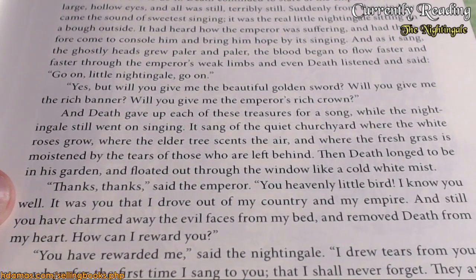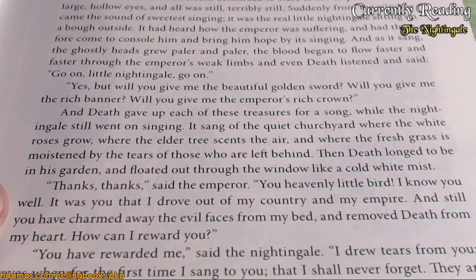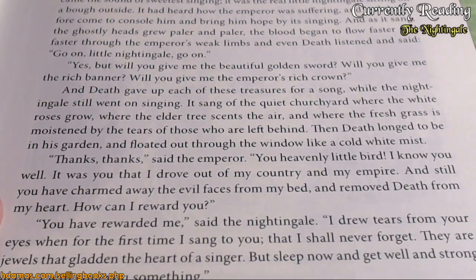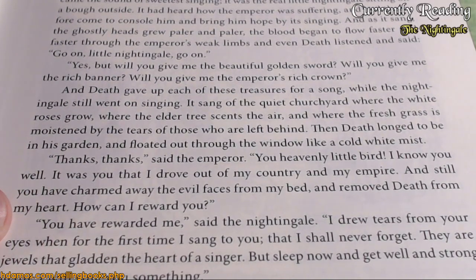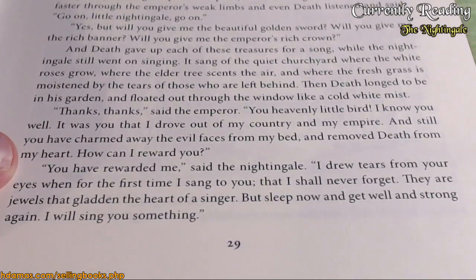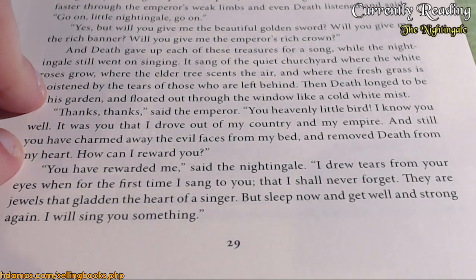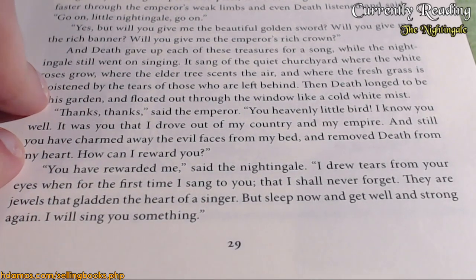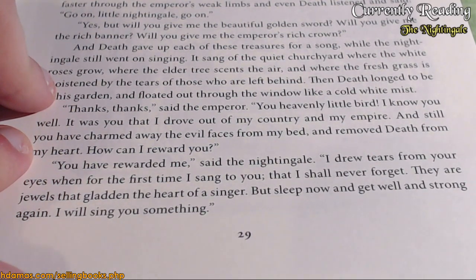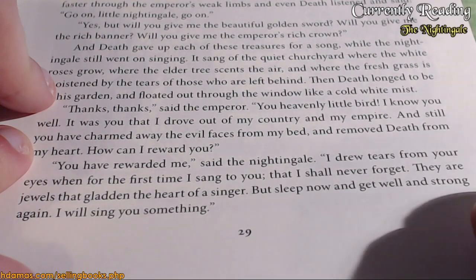"Thanks, thanks," said the emperor, "you heavenly little bird. I know you well. It was you that I drove out of my country and my empire, and still you have charmed away the evil faces from my bed and removed death from my heart. How can I reward you?" "You have rewarded me," said the nightingale. "I drew tears from your eyes for the first time I sang to you. That I shall never forget. They are jewels that gladden the heart of a singer. But sleep now and get well and strong again. I will sing you something."